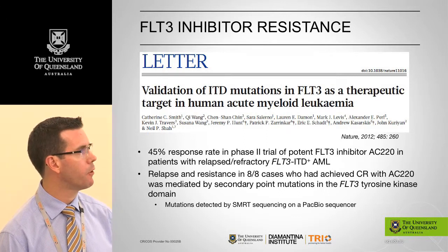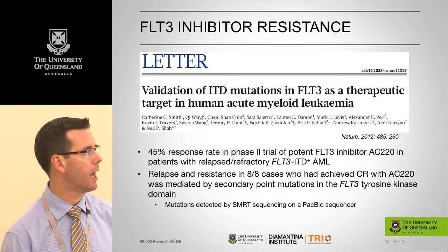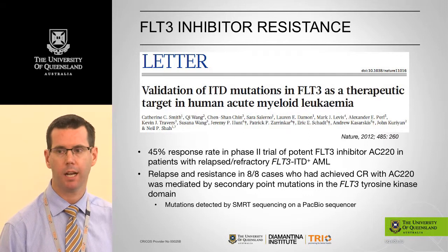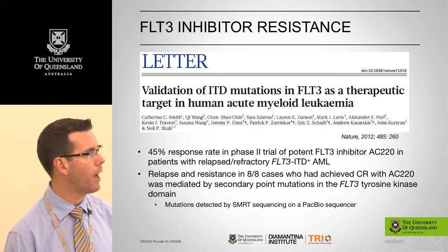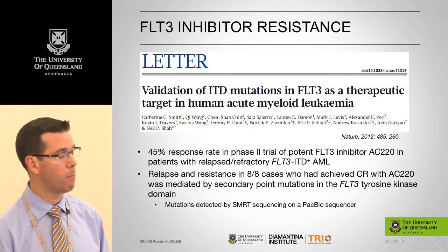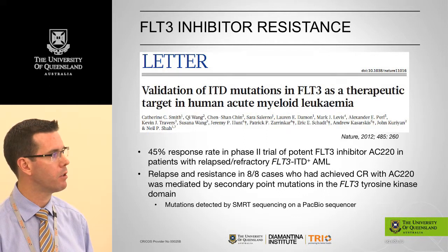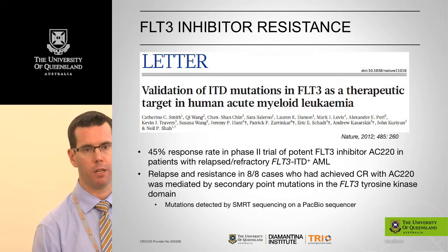A landmark paper in Nature a few years ago really showed that ITD is a valid target and FLT3 is a valid target in AML in patients with highly refractory disease, relapse refractory AML, and importantly, FLT3 mutated AML. We're pairing our targets to our drugs. We had a 45% response rate. Of some concern though, 8 patients relapsed, and using next generation sequencing technologies, such as the PacBio, which we have upstairs, as Paul mentioned, all 8 cases of patients who relapsed after achieving a complete remission with this potent FLT3 inhibitor, AC220, all had a secondary point mutation in that FLT3 gene.